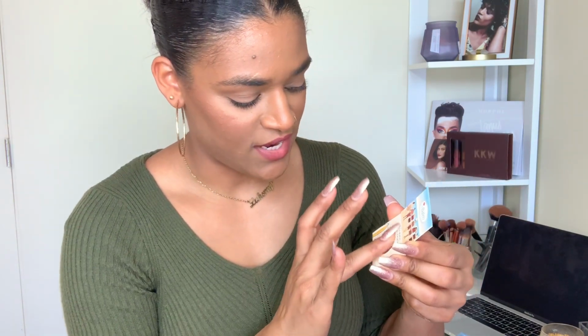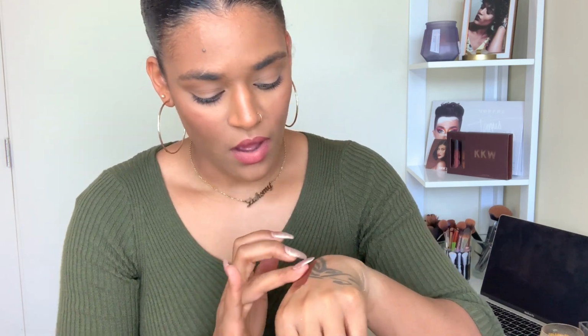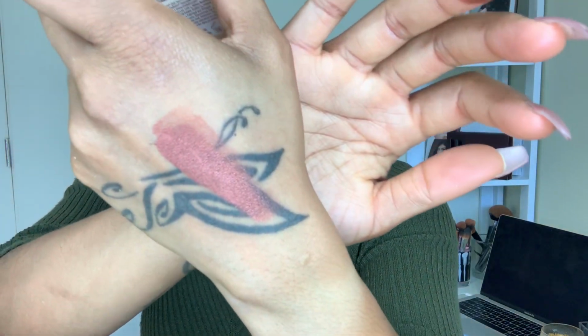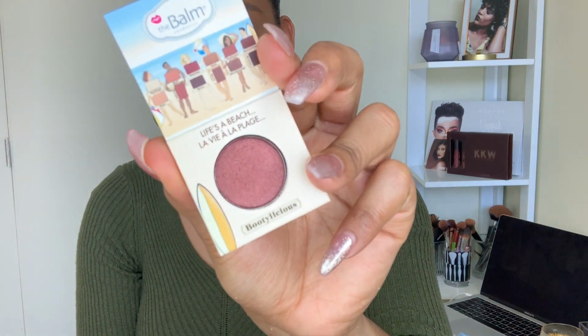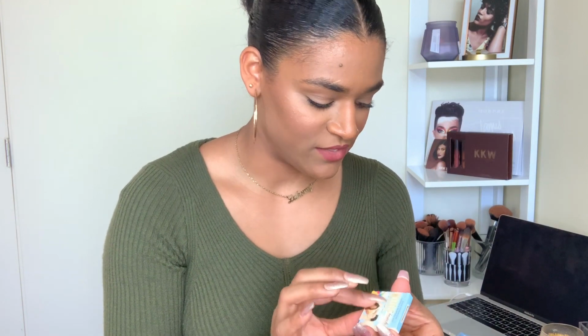This is a really nice eyeshadow. It's like a brown burgundy, but it's a shimmery shade. It's not a matte shade. You guys, come on. That is the perfect fall color right there. That's really nice. What is the shade? I think the shade is called Bootylicious. And I can definitely agree. That is gorgeous. This is gonna be my go-to color for the rest of the fall because this color is beautiful. I love colors like this.